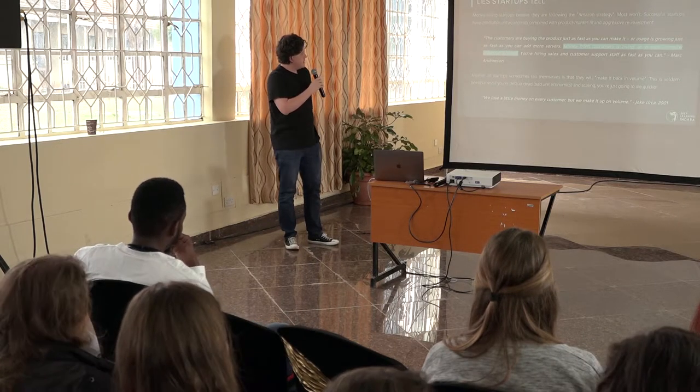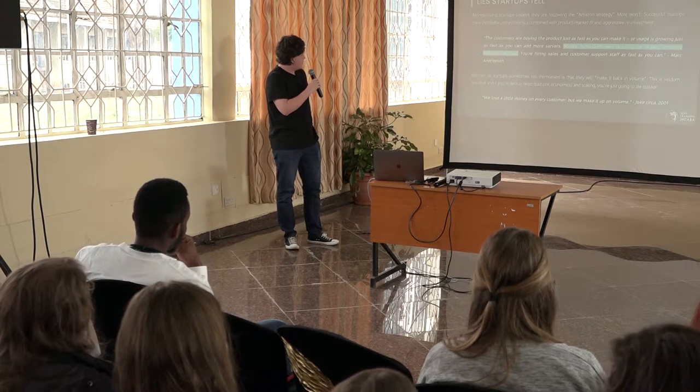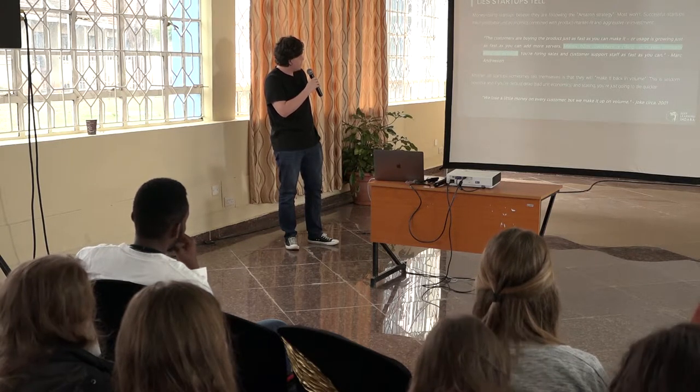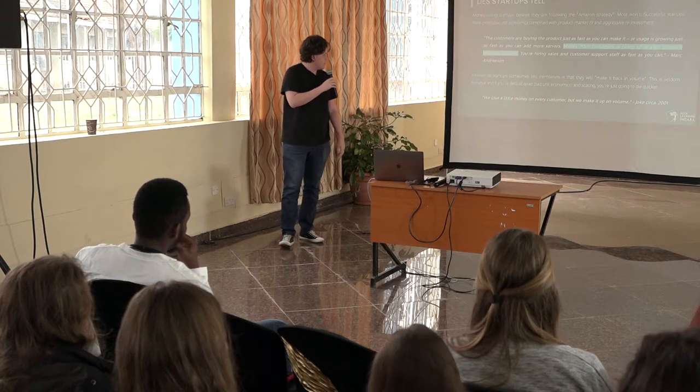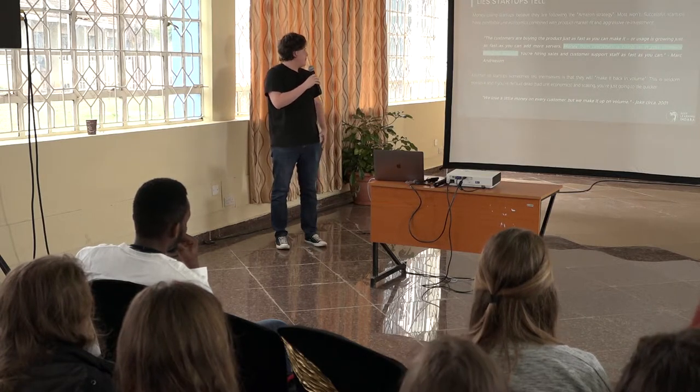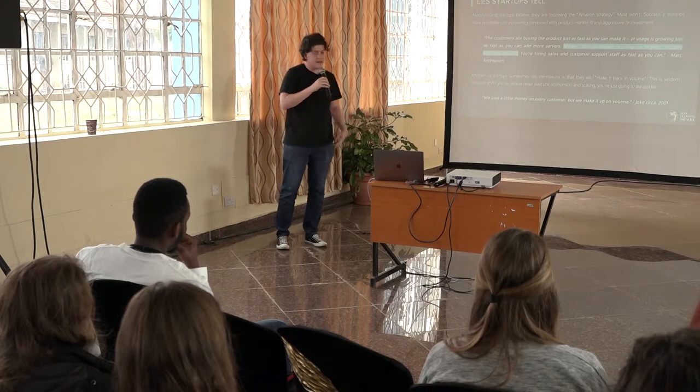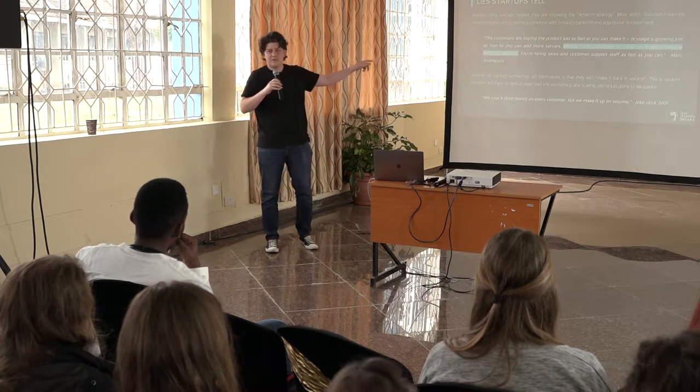from Marc Andreessen. It says that customers are buying the product just as fast as you can make it, or usage is growing just as fast as you can add more servers. Money from customers is piling up in your company checking account. You're hiring sales and customer support staff as fast as you can. So the most important part there is the part in blue, right?